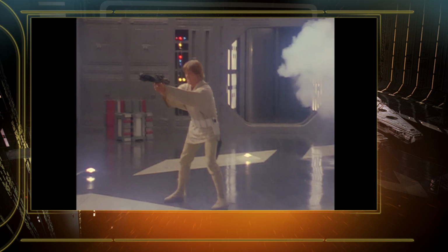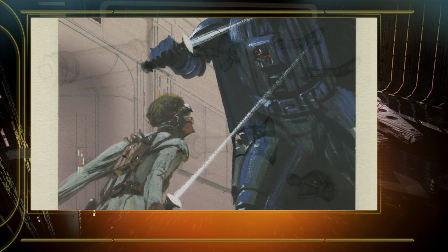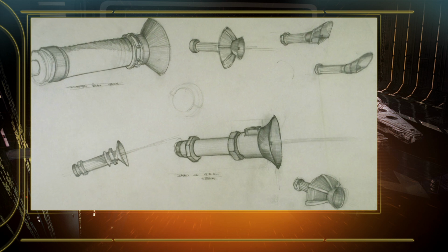The other principal sound for the weapons is, of course, the lightsaber. And the lightsaber, oddly enough, was the first sound I ever made for the Star Wars films. I had an immediate idea about it, even when I saw the artwork on the wall of George's office.